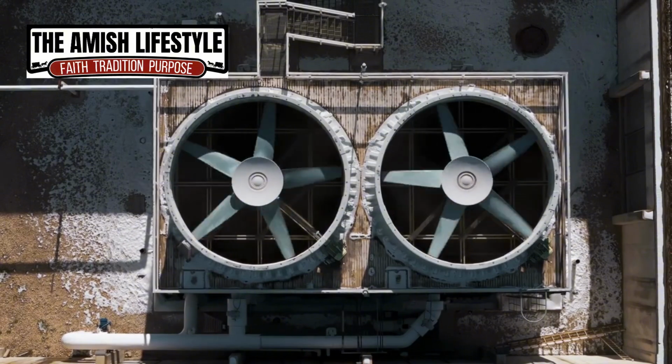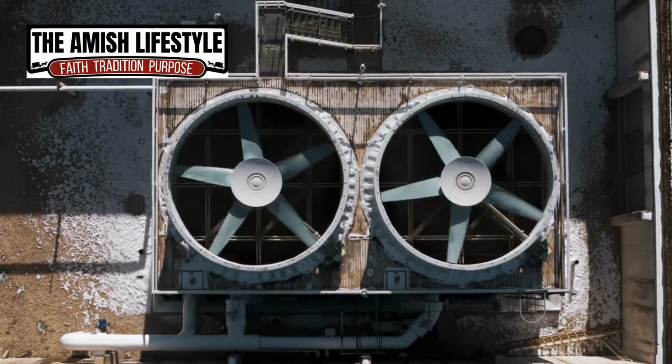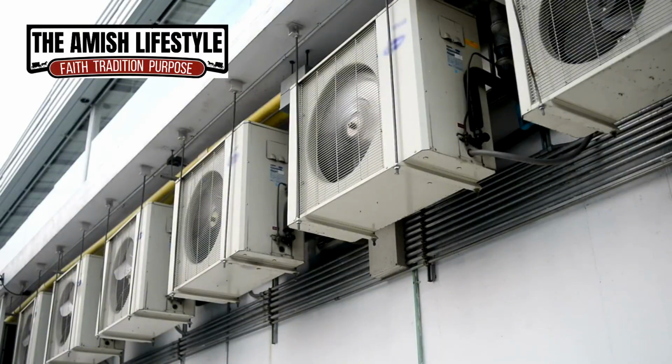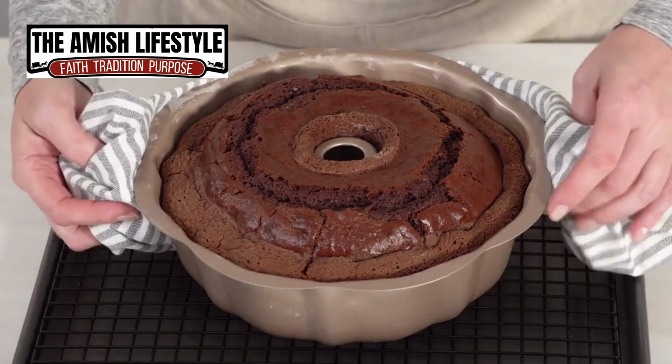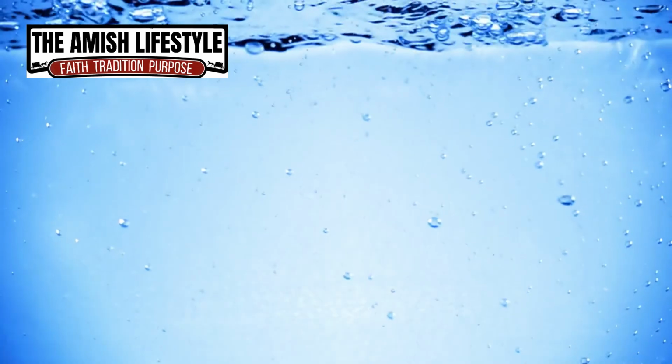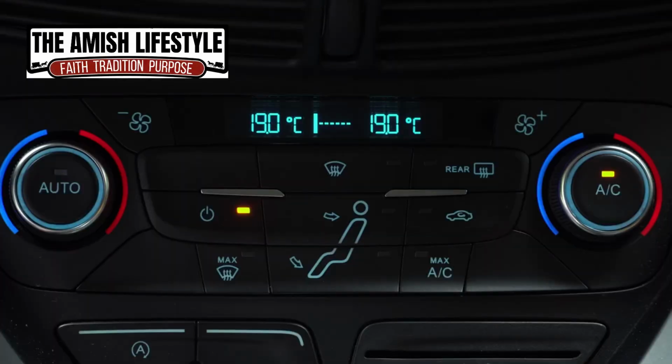19. Ice plus fan combo. Here's a trick that turns any fan into a mini air conditioner. And yes, the Amish and their neighbours have used versions of this for decades. Take a bowl, a bucket, or even a baking tray. Fill it with ice cubes. Place it directly in front of a fan. Turn the fan on low or medium.